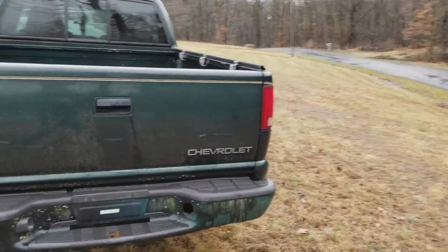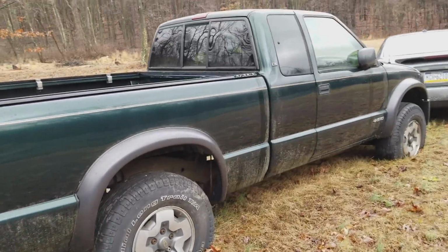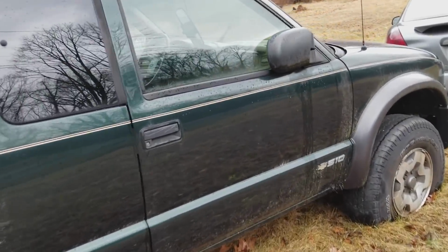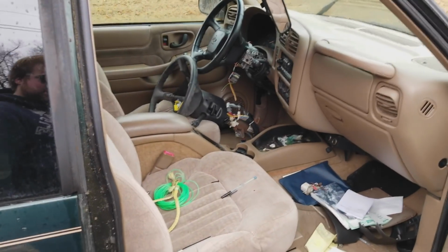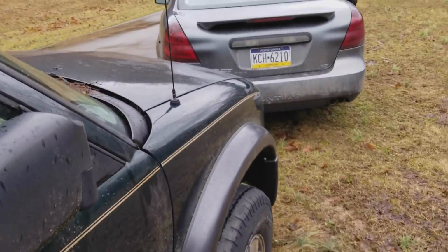I think I've opened the door twice in the 6 months that I've had it sitting here. Tires are flat. They don't hold air for more than about a day. And that's about it. Needs a new steering column. Got a new one in there. Interior's not too bad. But yeah, that's probably never going to happen.